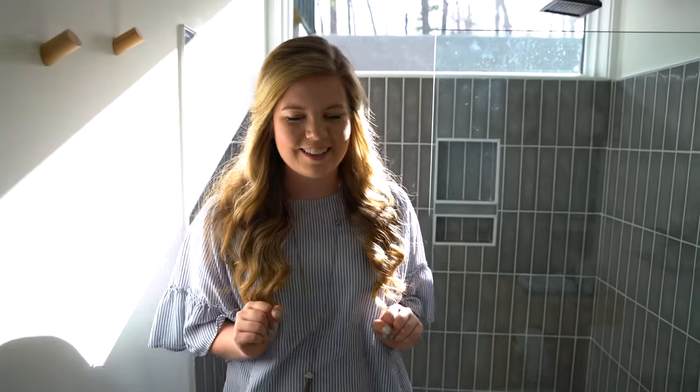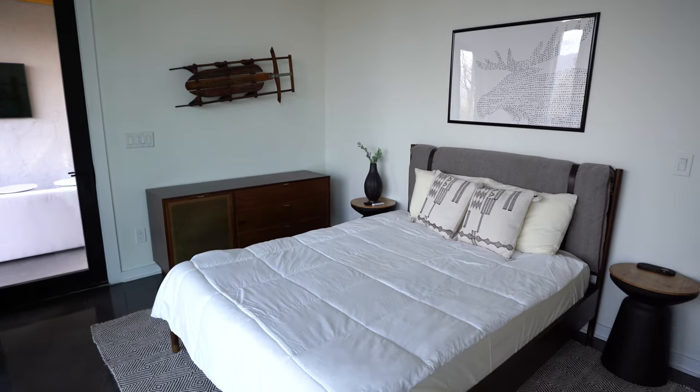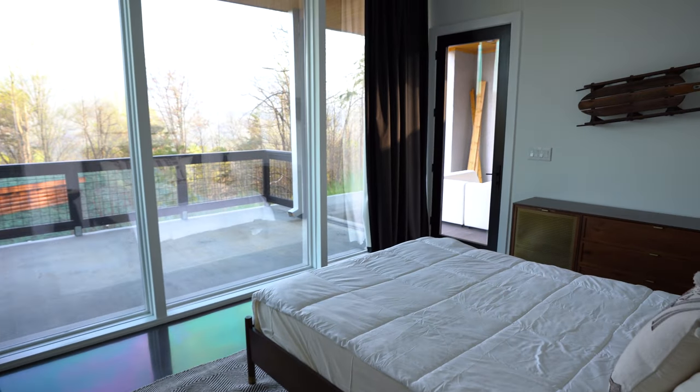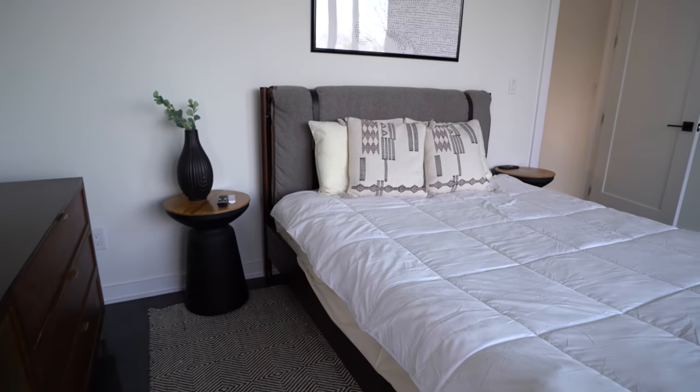Back this way. In here is the second bedroom. This one also has the gorgeous floor-to-ceiling windows for an incredible view during your entire stay. It's another queen bed with a couple of vanity fixtures and a nice dresser to place your stuff. And now Hayden gets to show you the really neat things about the outside.